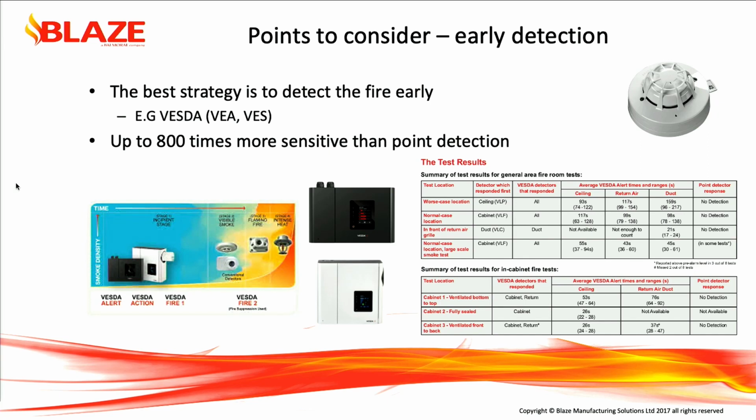The early systems are 800 times more sensitive than point detection, so the regular smoke detectors that you'd have in a conventional building. So they are extremely sensitive, and that's the reason why I would never put a fire suppression system on the back of a very early warning system.